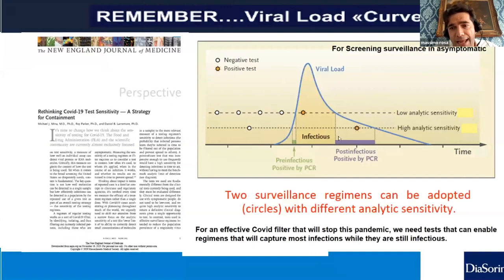It is interesting to understand how we can find an application for the antigen test in COVID, considering the so-called viral load curve, which we are very familiar with analyzing in COVID. The peak is within 5 days, as we know. The larger the window, the better the possibility to detect, considering that our antigen test has been developed with very high performance up to 10 days from symptom onset.